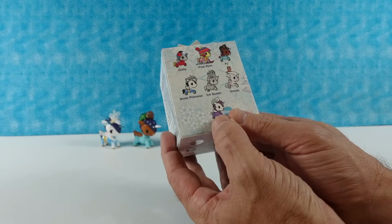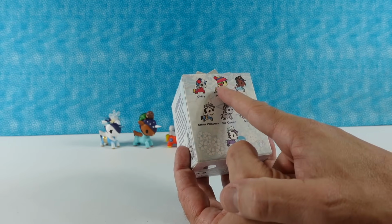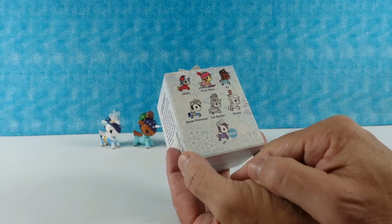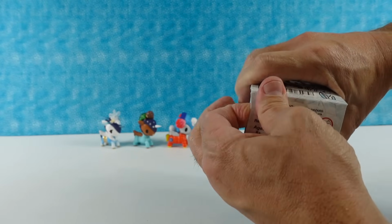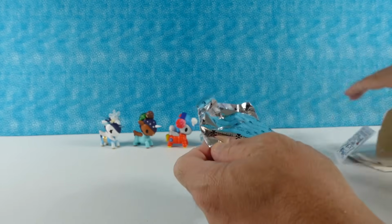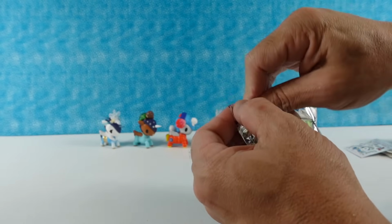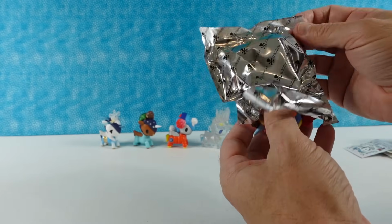All right. We still need Snowy and Pom Pom. I really want to get Pom Pom. But we need the chaser, JP. So, well, let's get Pom Pom and JP. That's what I'm hoping for. Snowy looks awesome. All right, I have Pom Pom. I can tell by the colors.